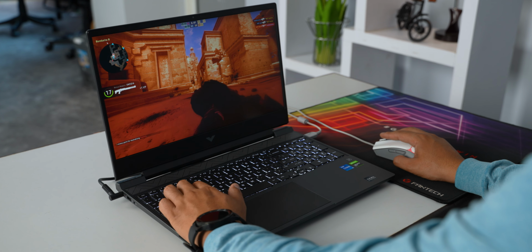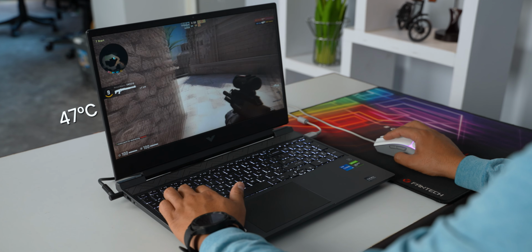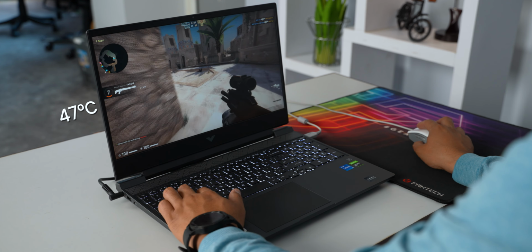But the area where this laptop has made an impression on me is its thermal performance. The fan noise gets a bit loud at its maximum speed, but I think it is well worth it given the comfortable gaming experience on the Victus 15. And the best part is that the keyboard itself stays relatively cool. I noticed the laptop getting warm near the backspace key and above the keyboard deck. But it's nothing alarming since the maximum surface temperature I recorded was around 47 degrees Celsius, which is considerable in these summery days of September.